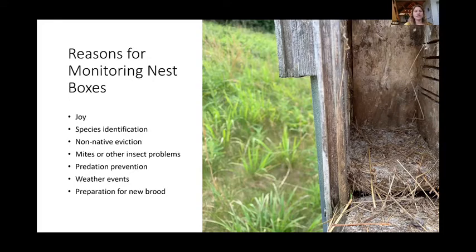And then another reason to check the nest is preparing for a new brood. A bluebird may do 3 broods in a season. And if you can, snatch the old nest out and throw it out before they build a new one, just because it'll get crowded in there if they're building a new nest on top of the old, and then the nest is all the way up at the top, stacked up.